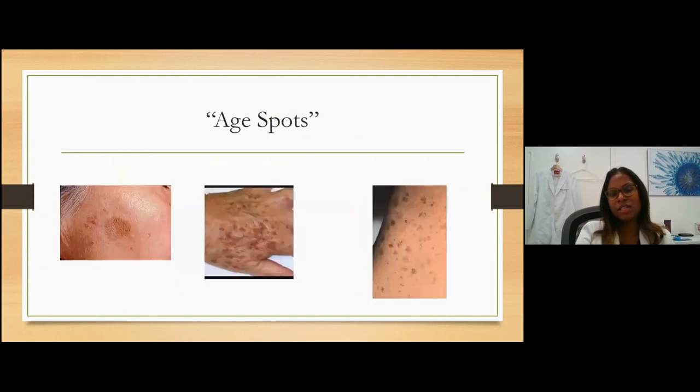So age spots, right? Everybody asks about these. Are they okay? Is it something I need to worry about? And what exactly are they? They are flat brown patches of pigment on the skin in sun-exposed areas.